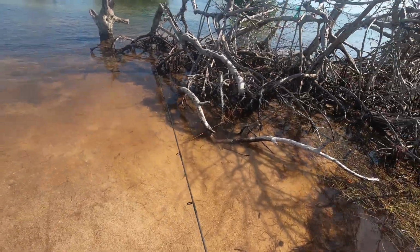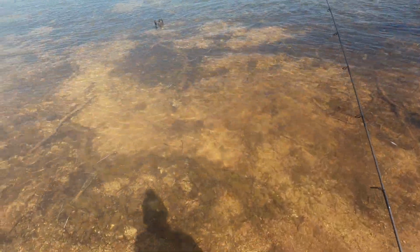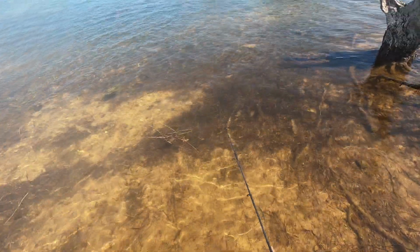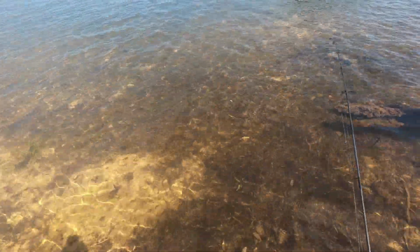So this is the first opening closest to the outlet there. This gets current, so it doesn't have all the silt. Bait. I don't know if those are pinfish or grunts. Mahara. Oh, blue crab. Look at that crab. That's a perfect tarpon crab right there. Bait, bait, bait. Dang.